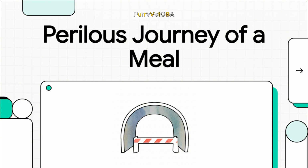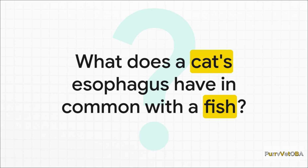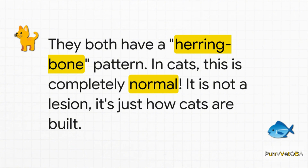Let's dive in. To kick things off, here's a little pop quiz, just to challenge what you think you know about this supposedly simple tube. What could a house cat's esophagus possibly have in common with a fish? Really think about it. The answer is, well, pretty surprising. And there it is, a herringbone pattern.